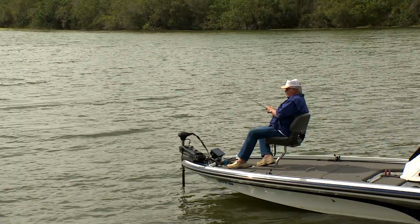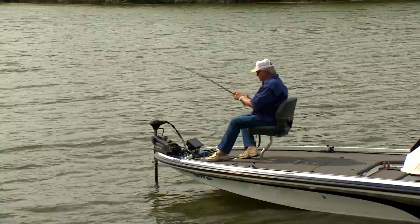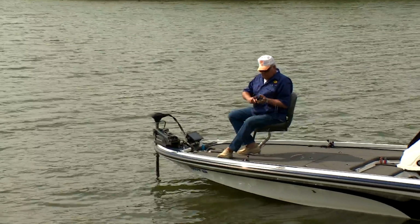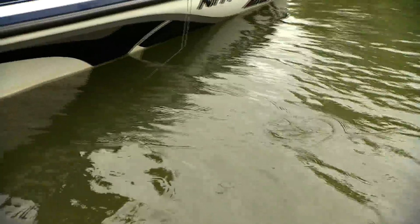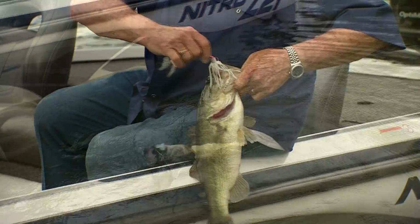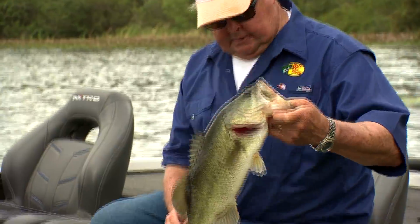Whoa, get out of that grass. In a trolling motor. Out of the trolling motor. Strong little old fish right there. Nice.